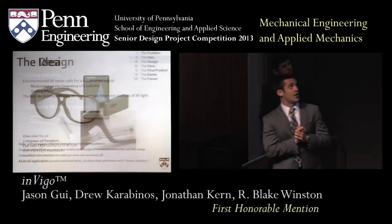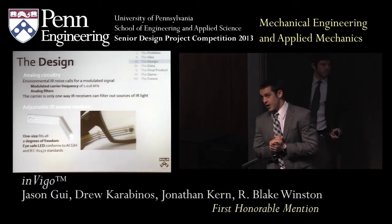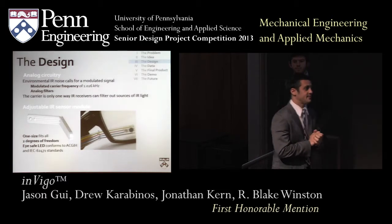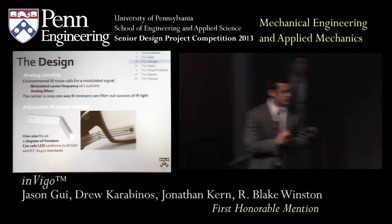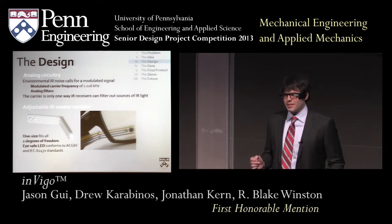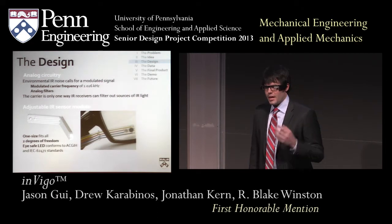So now Blake's going to talk quickly about the circuitry that we designed for these glasses and how we go about collecting the data that we analyze. Thanks, Drew. So the fundamental concept behind our glasses is that when your eyes are open, they reflect less infrared light than when your eyes are closed.